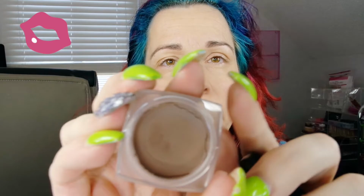This is the NYX Tame and Frame pomade. This is in Chocolat. And it's a tinted brow pomade. I want to compare it to the Anastasia, honestly. And this is what it looks like. It looks like it's just been swatched, but of course I will disinfect that. Can I even get a finger in here? Because my fingernails are so long.